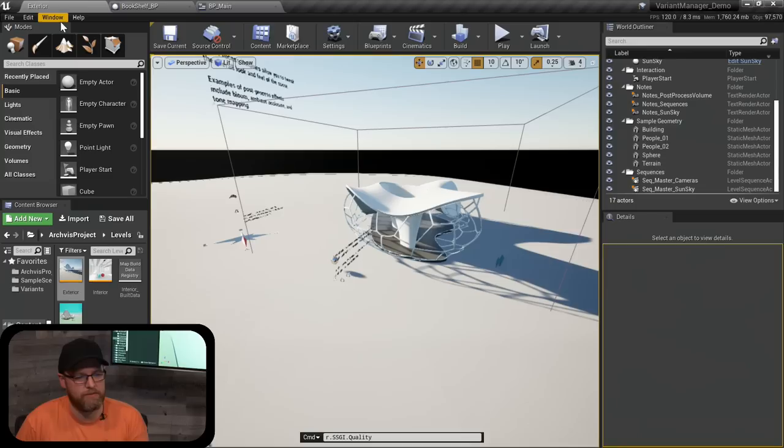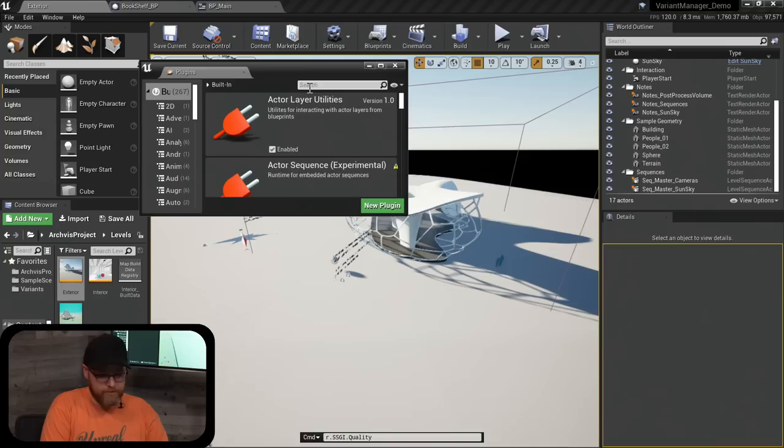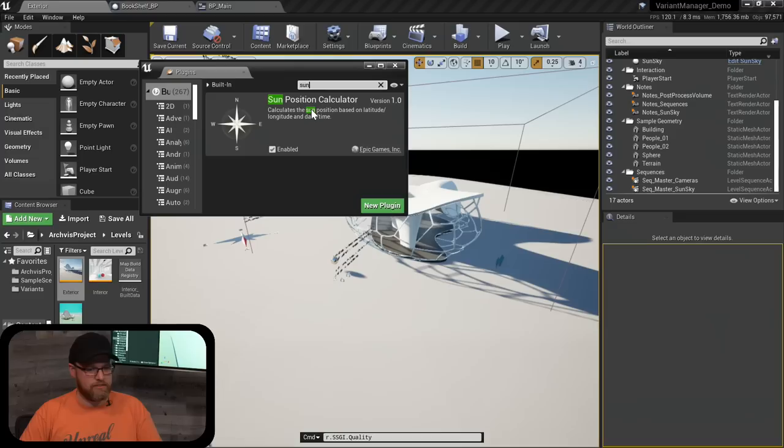For the Sun and Sky Actor, what we can do is go to plugins again, and if you type in sun, you'll get this sun position calculator. If you remember, this is a very accurate geographical sun positioner asset that we developed quite a while ago. It's been in a number of releases, and you could plug in all these different values and get very accurate time of day simulations, which is very important for some industries. So we needed a very simplified one that gives you the bare minimum of things, and you can still use sequencer to adjust some of these properties.